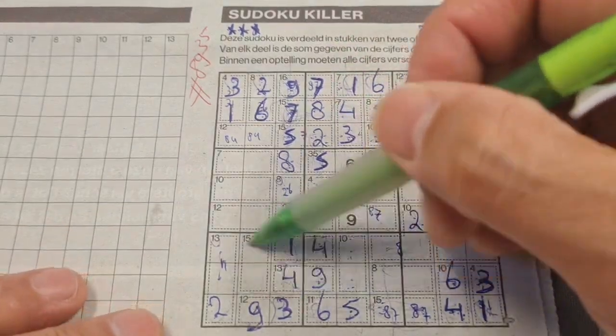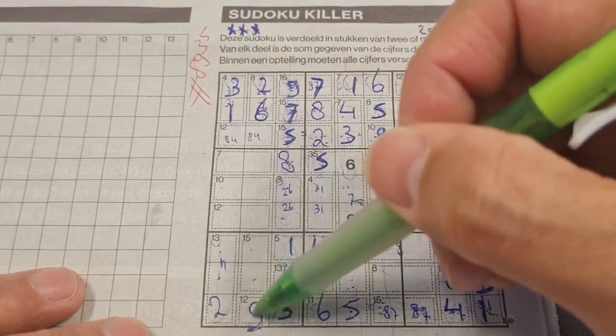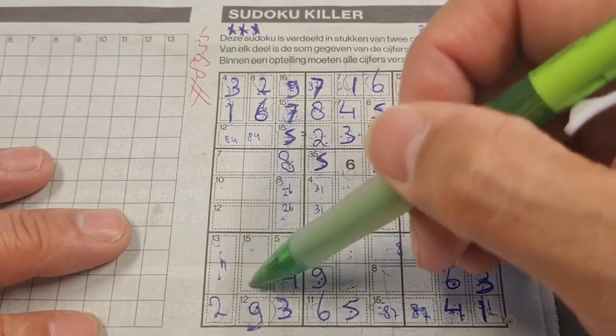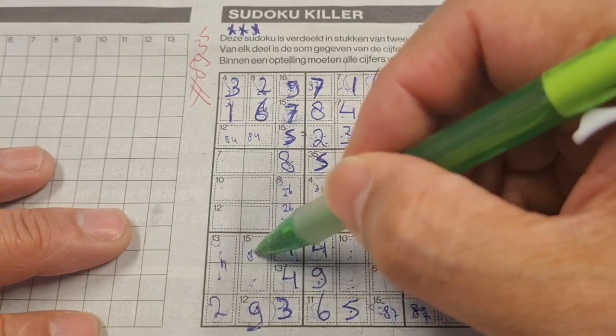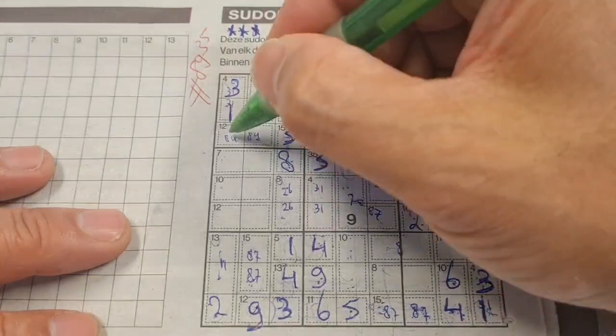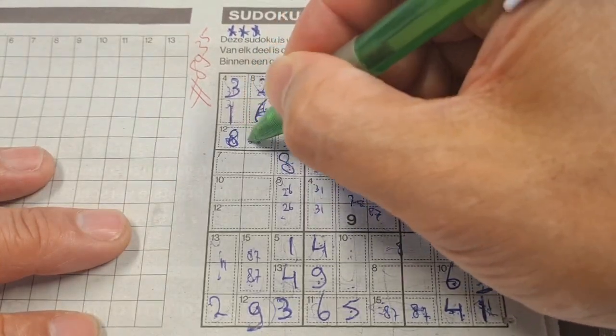Okay, there are 2 combinations for the box of 15. 9 plus 6. Well, the 9 is already used, so 9 and a 6 is not a good option, so the other option should be 8 and a 7. So we have an 8 in one of those 2 boxes in this column, so this box can be 8 and a 7. That box should be an 8, and this box should be a 4.